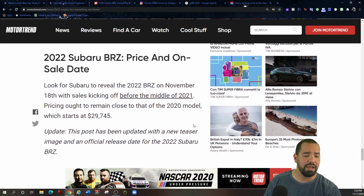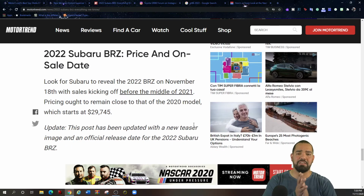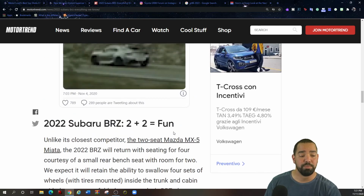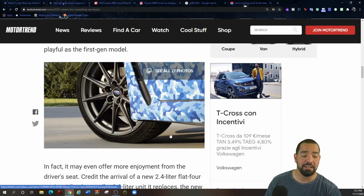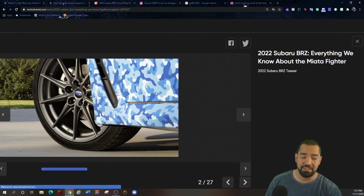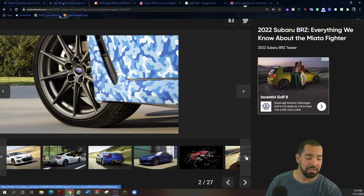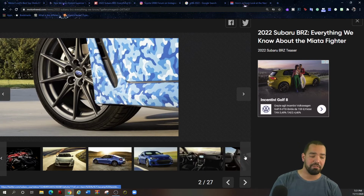So right now on the horizon, we can see that this vehicle is going to be revealed on November 18th of this month, within 7 to 8 days. And we will get to see basically what is going to be the future of lightweight, affordable sports cars. This car is probably going to be a hit. I can probably see myself buying one.